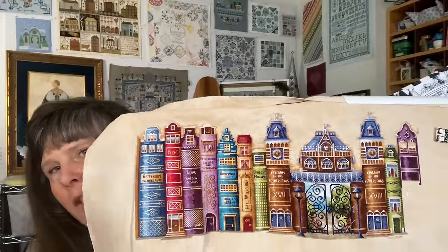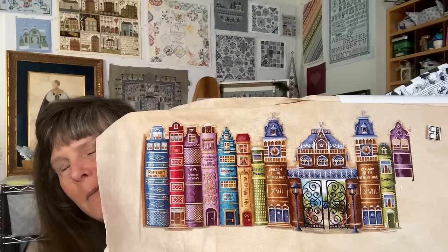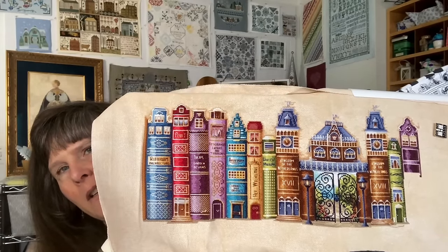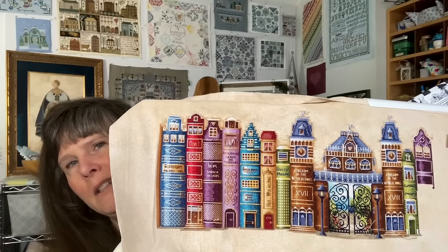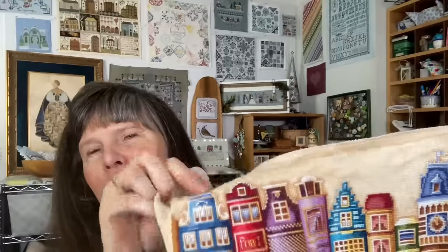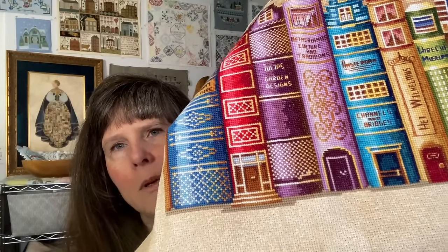The titles are in Russian. I had a good friend, my friend Mary, translate them into English for me. And then I realized that all the books are about the Netherlands. These books are supposed to look like the houses along the canal in the Netherlands, the tall, skinny houses, but they also look like books. You can see where I have done just a little bit of background around the tops of those houses, so the white detail shows. And then I've also done just a couple of rows underneath the books.